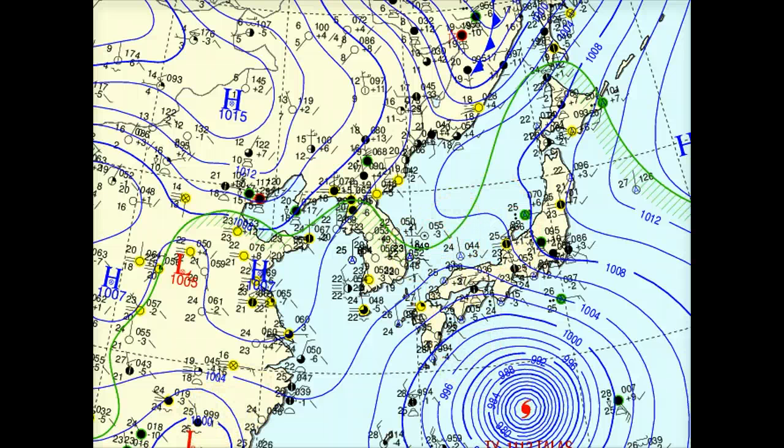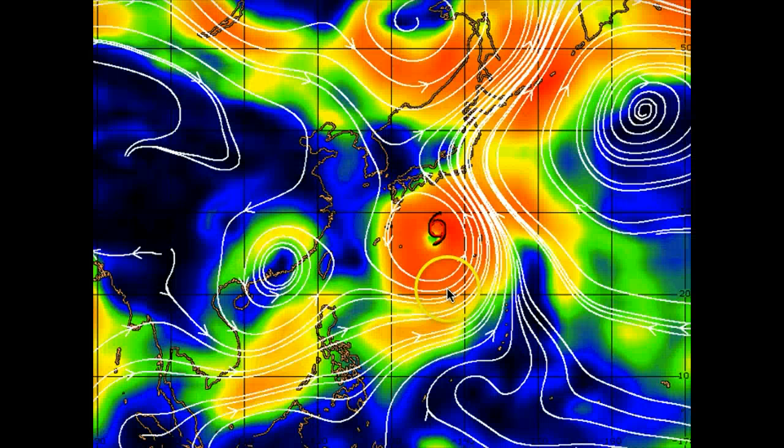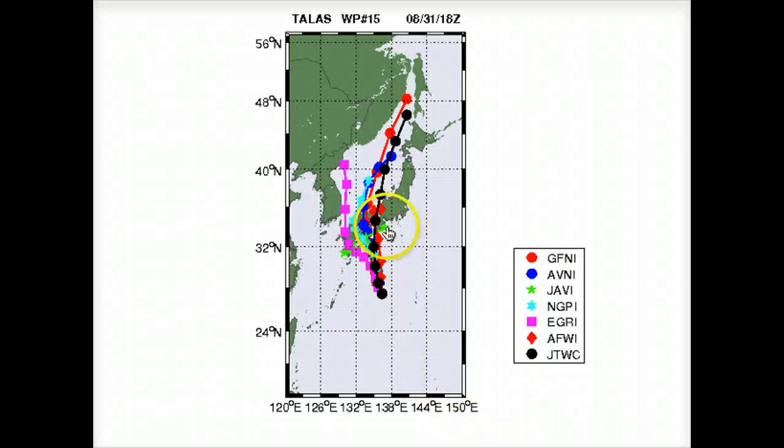Looking at the streamline analysis as well, this further supports it to take this track basically over Shikoku and then start to recurve off towards the northeast over Hokkaido as it goes extratropical rather quickly. Also looking at the model guidance, that really matches up with the streamline analysis, where the track of the storm goes over much of Shikoku, just basically to the west of the Kyoto and Osaka region with all these model consensus, and then it starts to turn off towards the northeast as the system goes extratropical and follows that background flow with the westerlies. So good news is that the model consensus is matching up with the streamline analysis and overall surface analysis on where the system should go.